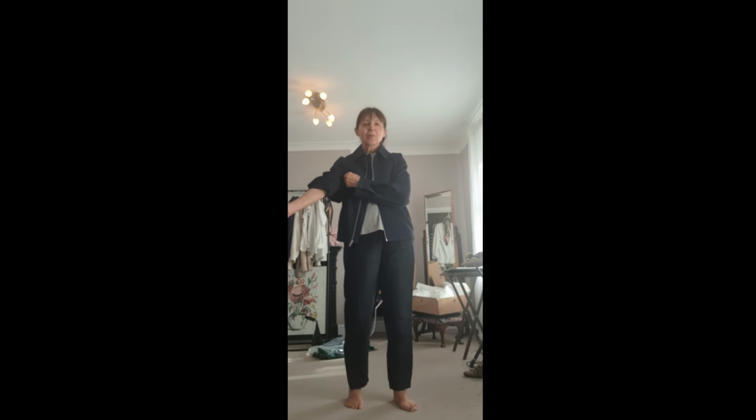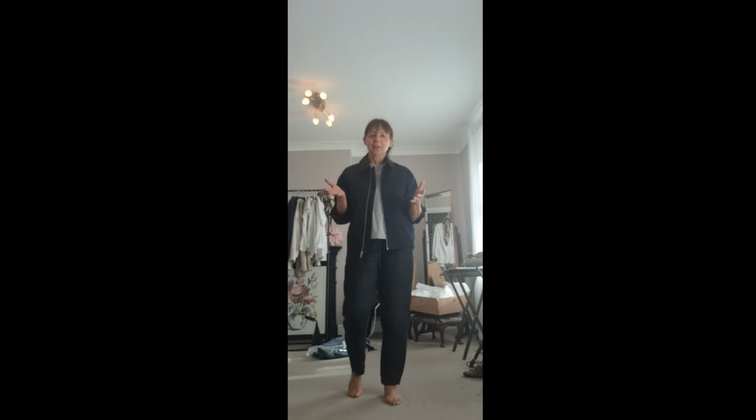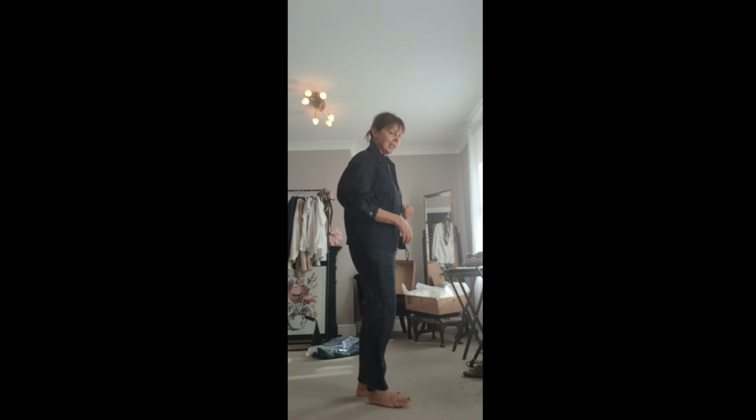I like it. I just wonder whether it is a bit workman? I don't know. It is a bit utilitarian. Again, I'm kind of going Chinese Communist Party. This is what my husband always says when I choose jackets like this, but I really like it. I think it looks quite stylish.